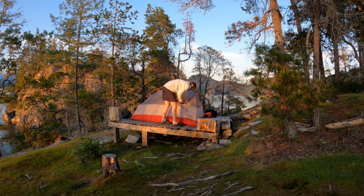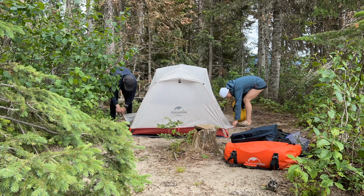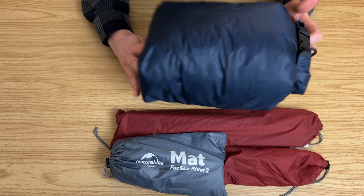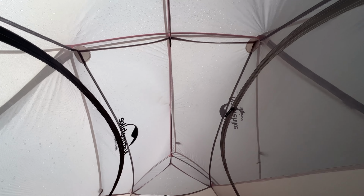I love the versatility of this tent because I can use it pretty much anywhere I go. The freestanding nature of it means I don't have to worry about pegging it out if I'm in rocky areas or I'm above the tree line. It's easy to break down, never had any problems, and I've used this in windstorms, rain, lightning, and it's held up great.